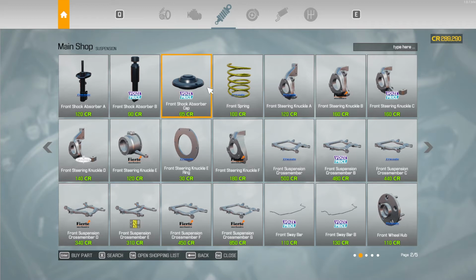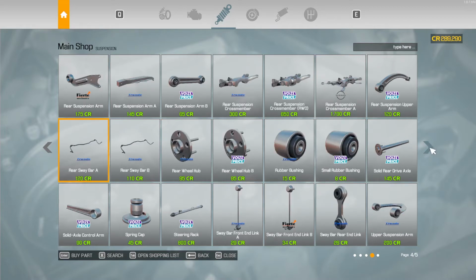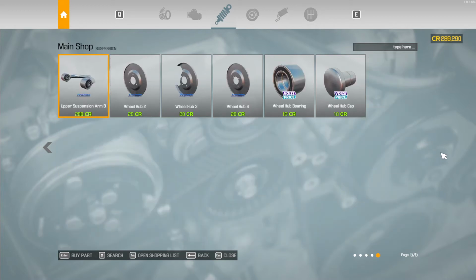The shock absorber cap and the front spring, these two generally will fit any front shock absorber. When you come to the rear, you've got a rear shock absorber and a rear spring. You've also got a rear air suspension shock. So just be aware, making sure you pick the right bits to build them together. Otherwise, you're going to get stuffed.